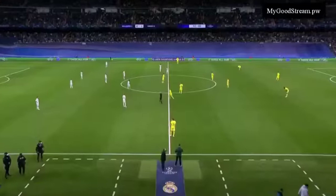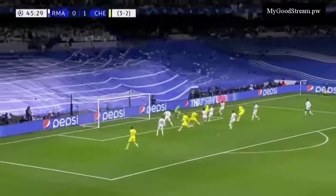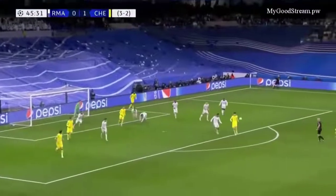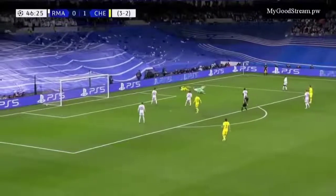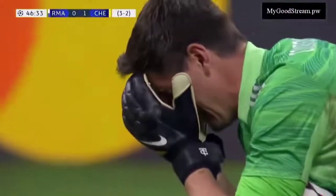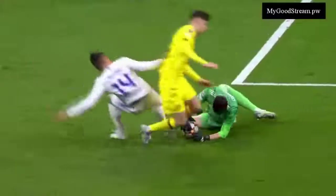And that a 1-0 lead. And Loftus-Cheek trying to get it across. Havertz will the shot, and it's blocked. Not behind for a corner. Courtois has to go again. Casemiro was there as well. And Courtois goes, very nearly gets here first.